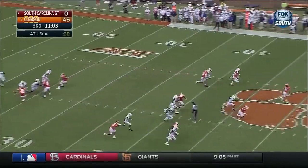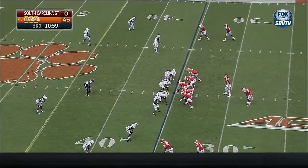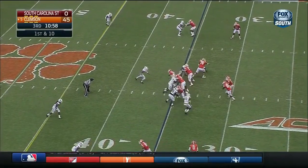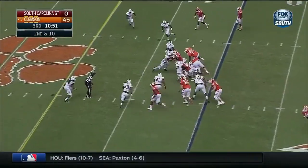And Cornell Powell, a freshman from Eastern North Carolina, will signal for and make the fair catch at the 30. Ball crew, West Durham at Frank Howard Field at Memorial Stadium. Nick Schuessler quarterbacking the Tigers to start the second half. And catch it before you get going upfield. First one of the day.